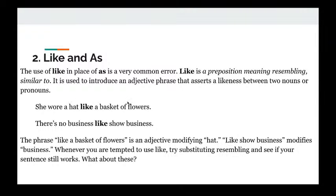So next we have like and as. The use of like in place of as is a very common error. Like is a preposition meaning resembling or similar to. It is used to introduce an adjective phrase that asserts a likeliness between two nouns or pronouns. So for example, we have two sentences: she wore a hat like a basket of flowers, and there's no business like show business.